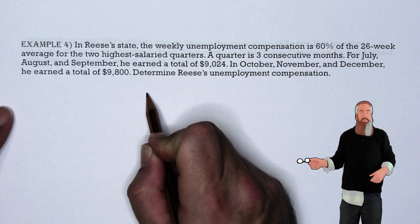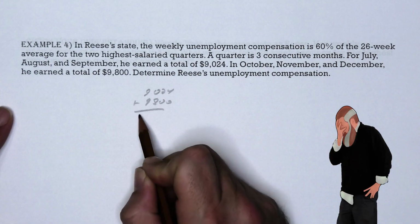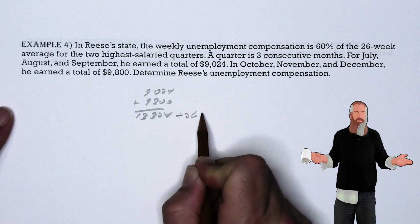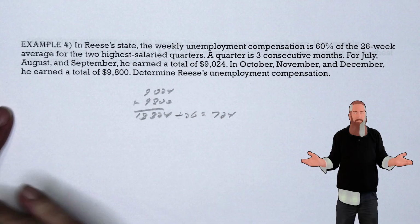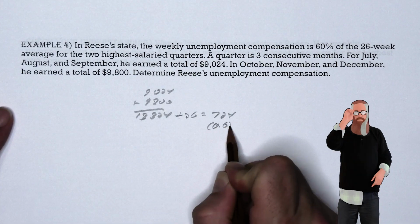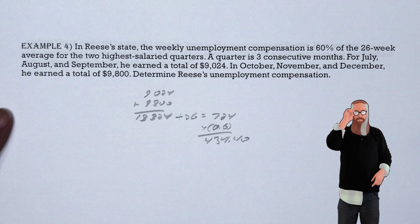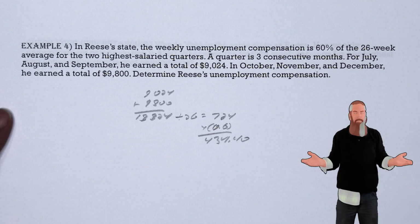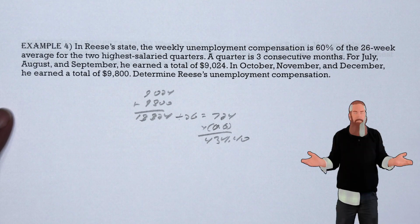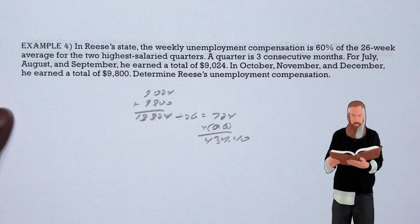So let's add both of these together so that we get $9,024 plus $9,800 to get $18,824. Now, if we divide this by the 26 weeks to find the average, we get a $724 average. But remember, he only gets 60% of this, so we're going to multiply by 0.6. And this is going to give us $434.40. Some states have a maximum compensation amount. In Reese's state, $434.40 falls below the maximum. So he'll receive that amount until his 26-week benefit period is over, or he finds another job, whichever comes first.